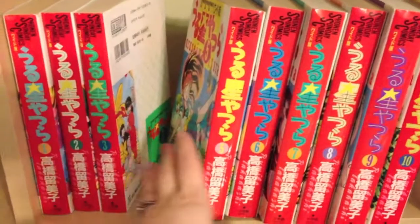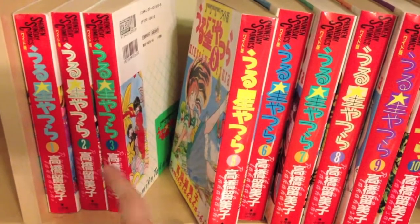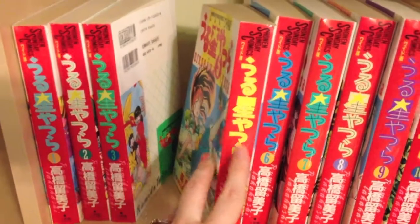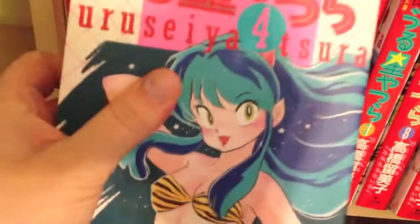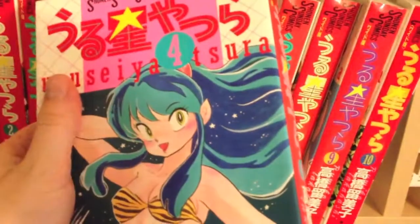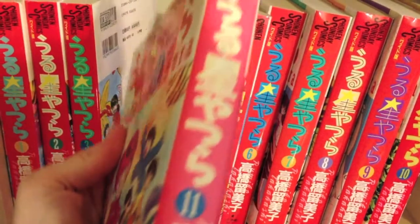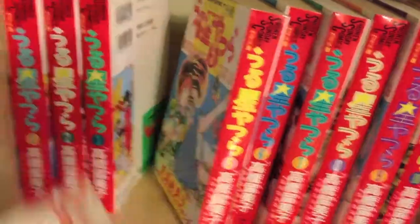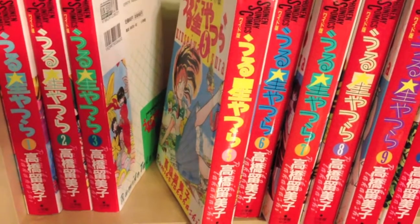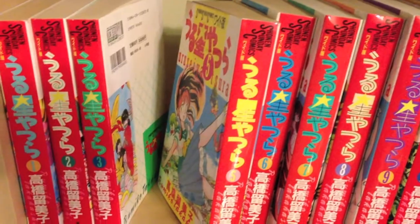And the same with these, the wide bond Urusei Yatsura. They're all relatively the same condition. There's not a lot of fading in the color, and they all have glossy covers. But my number 4, you can't really see it in the video, is a matte finish instead of glossy. And my number 11 has really severe fading on the spine. But I wanted to get them anyway, because then I have all 15 volumes. I care more about having them all than having them all the same. Having them all the same would be icing on the cake.